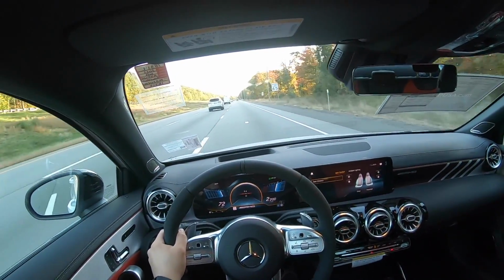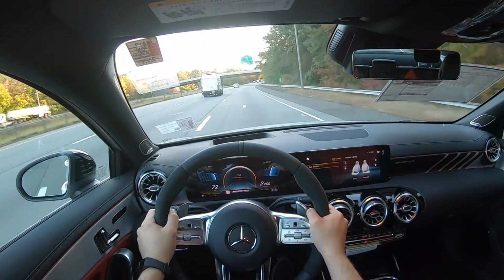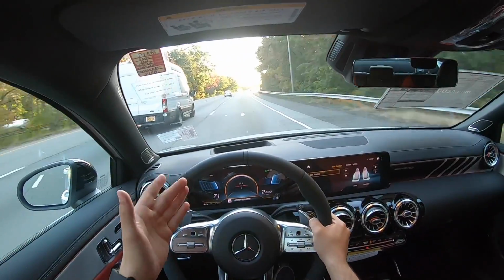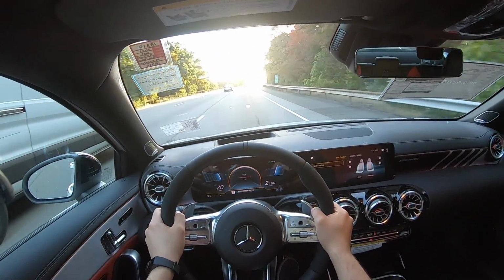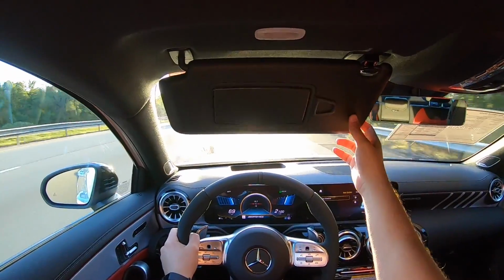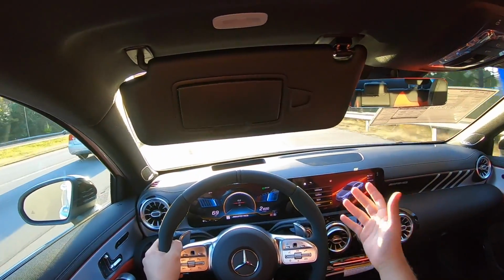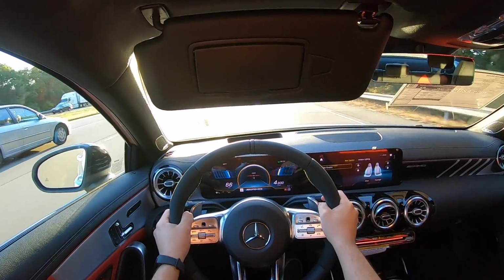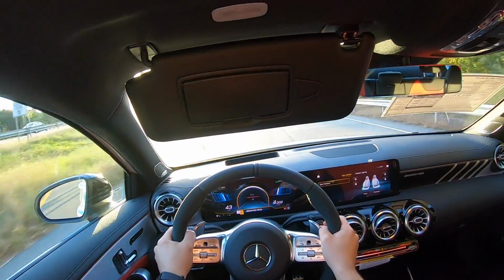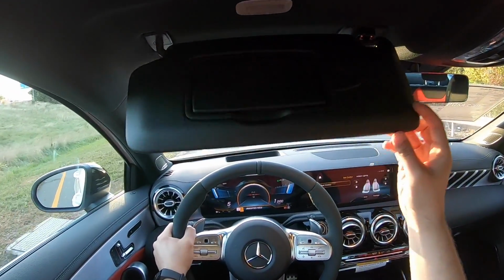I'm hearing a little bit of wind noise coming from the sunroof and from the back. If you guys are curious about this engine, it's a 2.0 turbocharged 4-cylinder engine. Basically it's an enhanced version of the normal 2.0 turbocharged engine the A220 has. In Sport Plus, that basically opens the valves up, and that crackle noise sounds really good. I love the way this exhaust sounds.